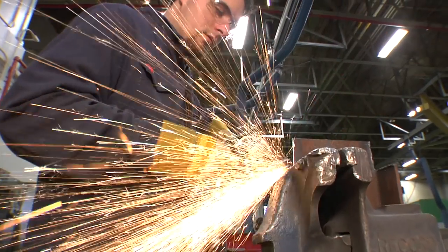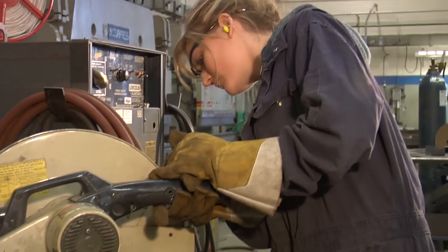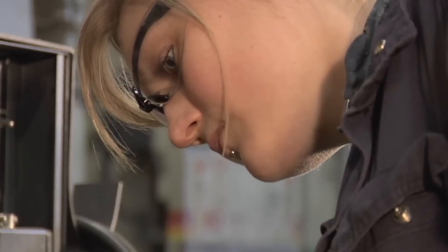A person has to work hard, they have to be punctual, they have to show up to work. They like to have to work with their hands, crawl over things, and create things. There's the same equal opportunity for women as there is for men.